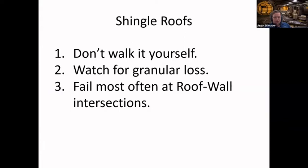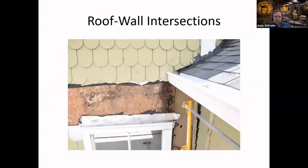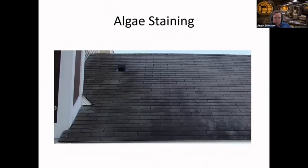Normally when you see an issue, a shingle roof will fail not in the field itself, but where that roof meets a wall. This is a roof-to-wall intersection that has to be waterproofed effectively, and many times it's not. In this photo, we can see where water has gotten in where that roof meets the wall. Then there's the OSB sheathing below that. It's kind of like plywood, though it's not plywood, but you can see on the right side of that wall above the window where it has rotted the wood sheathing. That's the consequence of a leak at a roof-to-wall intersection. Those are the types of things that we usually see.